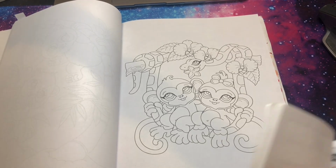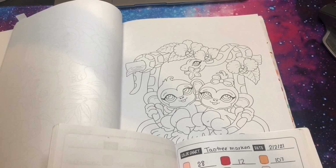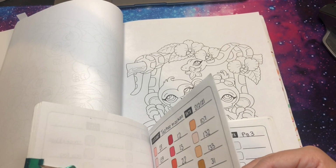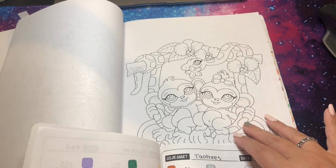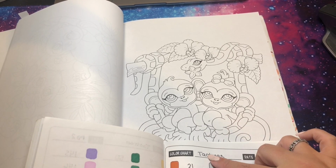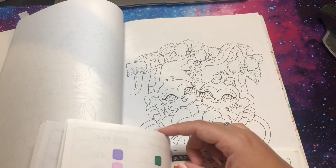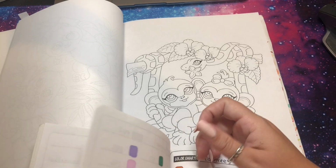Let's see. I'm probably, as usual, going to use my Tombow markers as the base, and then I will put a whole bunch of glitter and white gel pen and go from there. So let's work on our monkeys first. I might do the monkeys in the same colors as each other. Maybe I'll do the same outer area and then do 2 different inner areas, if that makes any sense. I understand, so hopefully you understand.